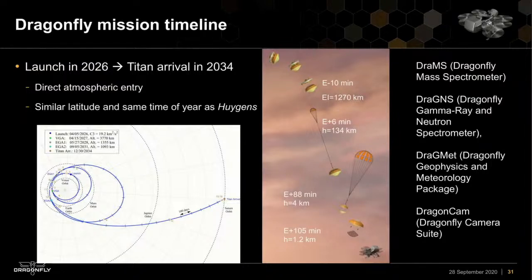And remember, we're 1.5 billion kilometers away, so we're not using a joystick to do this. So it has sensors, and it has intelligence that's going to be able to pick out a suitable landing site.